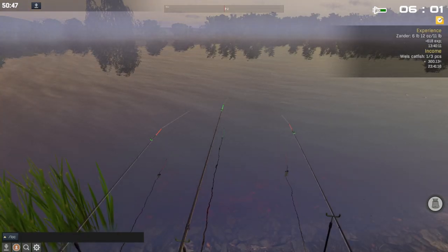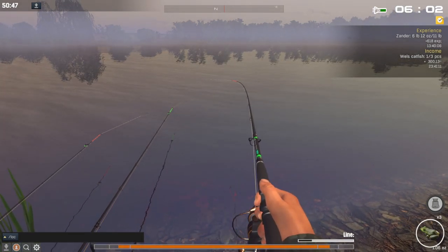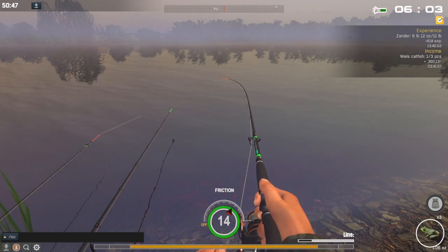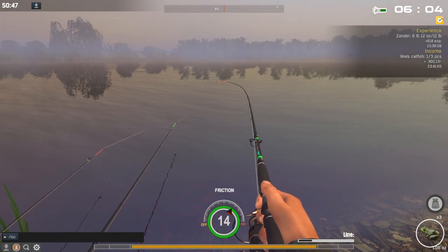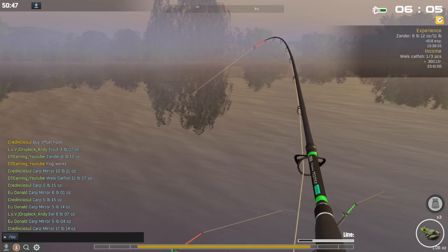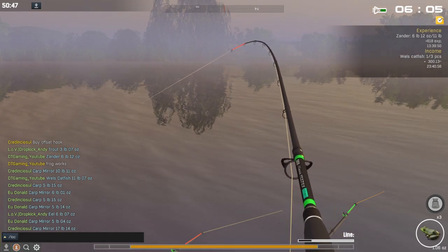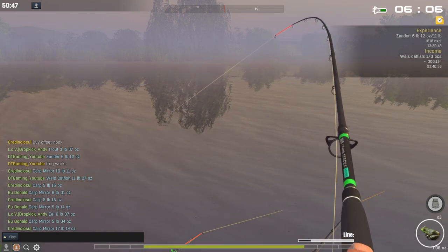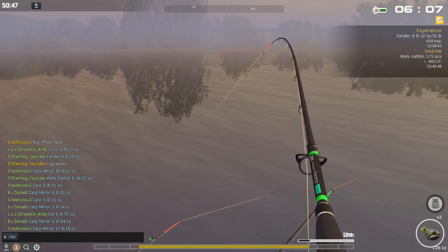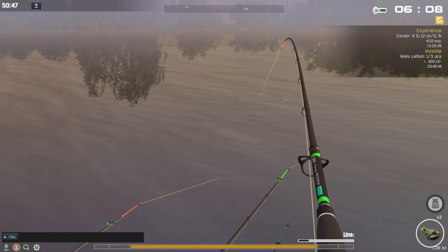Fish on here. The third rod. Ooh, that hit a fish. Could be a kitty. That would be fine. We only need two more of these kitties and we get 300 more silver of this.